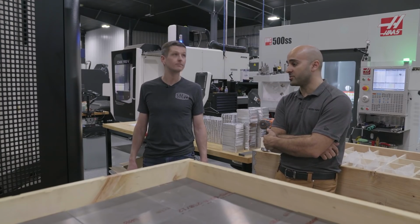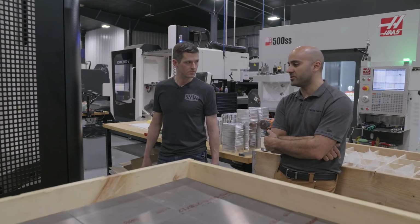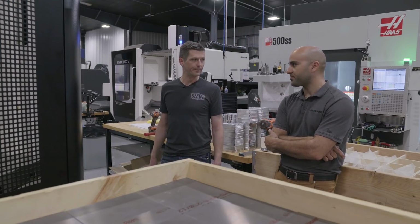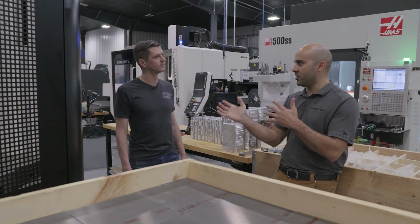It's been a real learning experience. It's not for the faint of heart as far as getting set up. The amount of time it takes to get one of these things up and running is just from programming unexpected. And work holding. Oh yeah. Designing such massive fixtures, and they gotta go through a vertical before they can go in here.